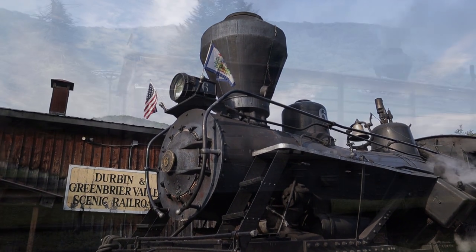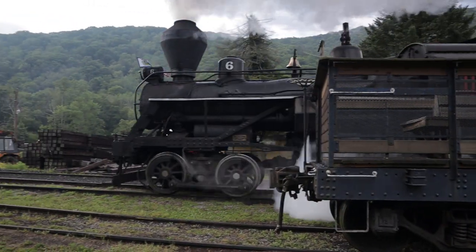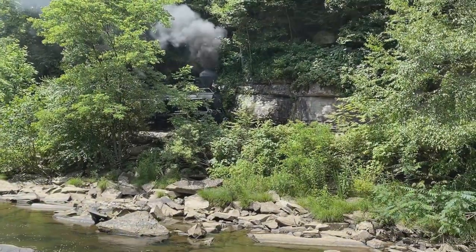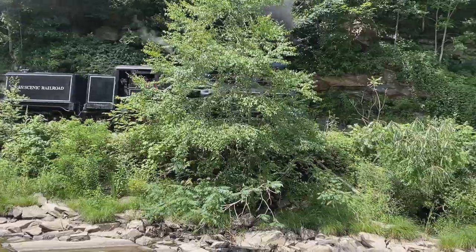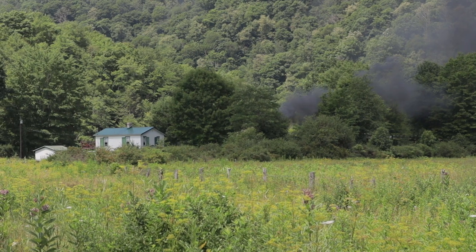What made this trip particularly special, however, was that this was to be the last year these excursions would operate, as parent company Durbin and Greenbrier Valley was close to bridging the gap on the former Chesapeake and Ohio Railroad connecting Cass and Durbin. The Rocket proved to be a chase unlike anywhere else in the country, as we traversed winding gravel roads and rickety swing bridges to arrive at these beautiful scenic vistas.